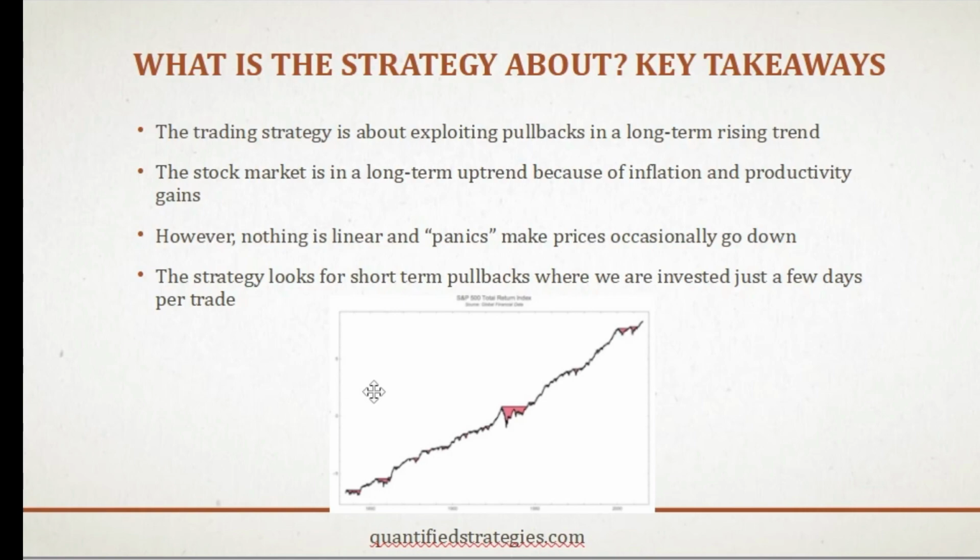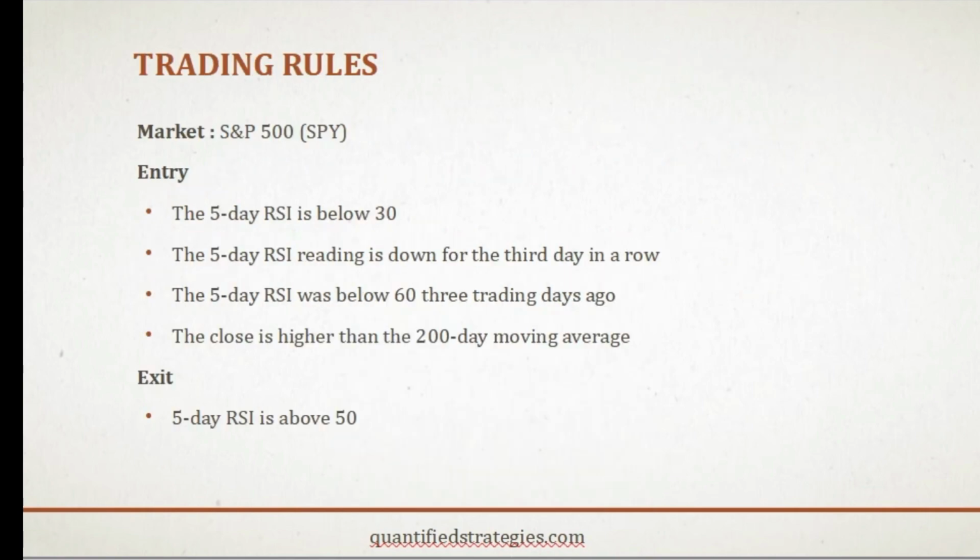However, nothing is linear, and as you can see here, you have some panics along the way. And the strategy looks for short-term pullbacks where we are invested just a few days per trade. Let's look at the trading rules.